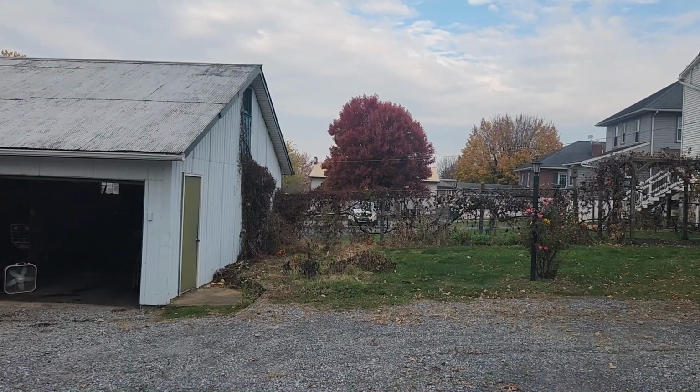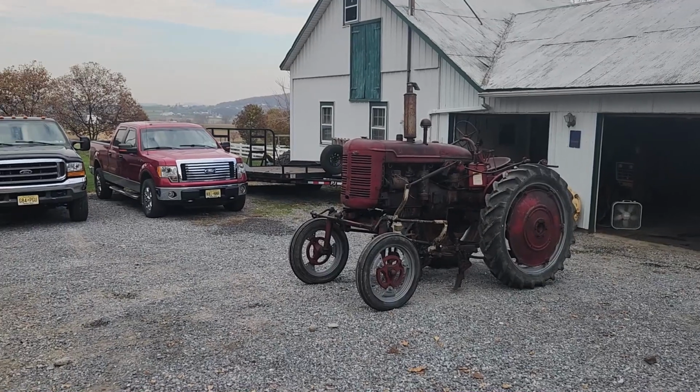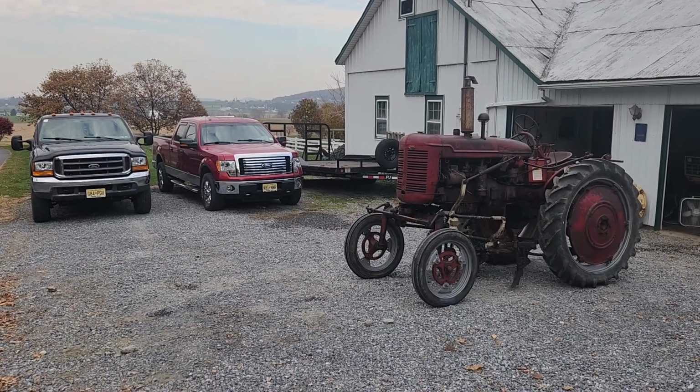I'm starting to notice a red trend around here, and I think I kind of like it. I worked for a Case IH dealer long enough. It's about time I added a decent sized red tractor to the fleet.